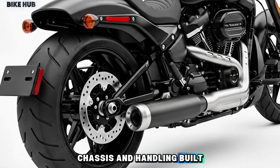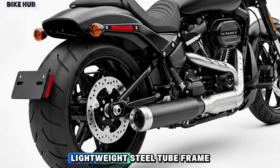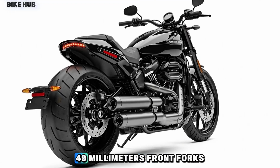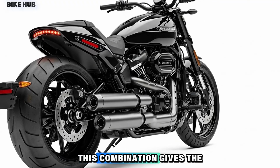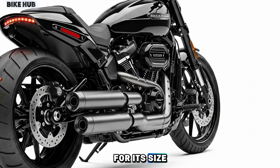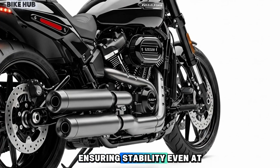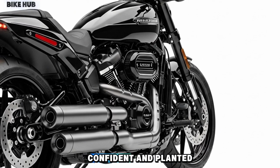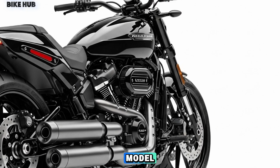Chassis and handling, built for control. Harley developed an all-new chassis for the Model R. Lightweight steel tube frame, aluminum swing arm, upside-down 49mm front forks. Fully adjustable rear monoshock. This combination gives the Model R sharp handling, making it surprisingly agile for its size. The bike sits low to the ground with a long wheelbase, ensuring stability even at high-speed pulls. The handling is firm, confident, and planted, something Harley riders have always wanted from a high-performance model.